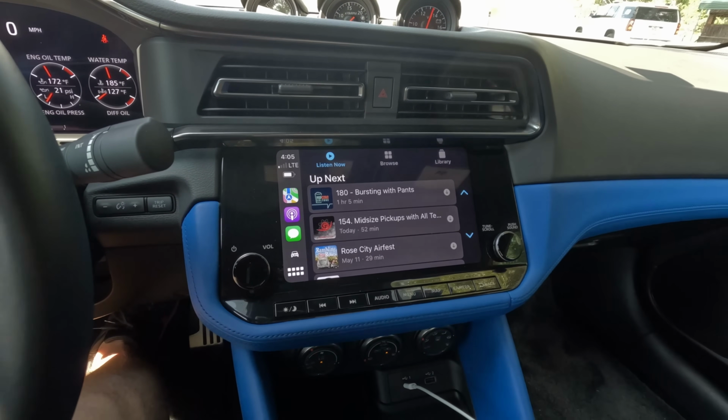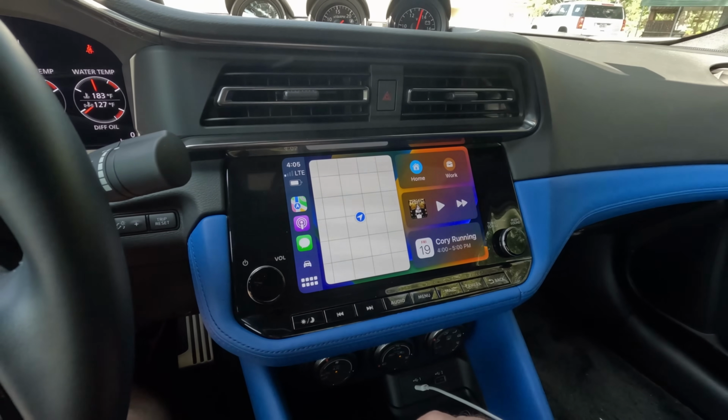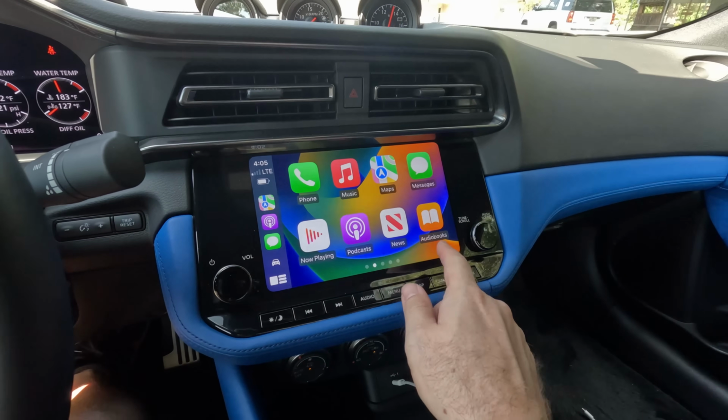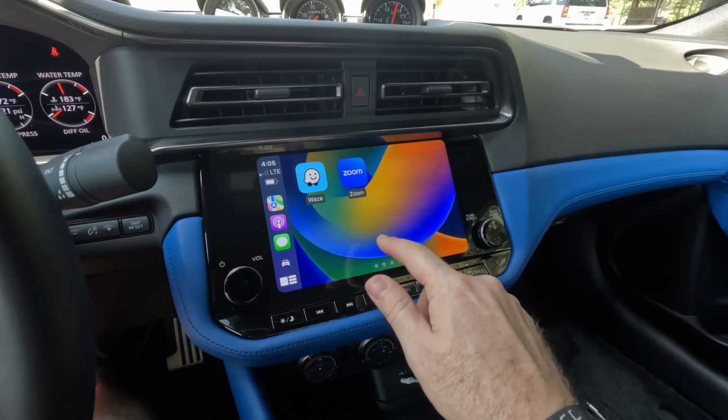So this being Nissan through and through is a familiar experience. If you've been in any other Nissan product, you can see it's rather quick and snappy. You can swipe through Apple CarPlay and Android Auto very easily.